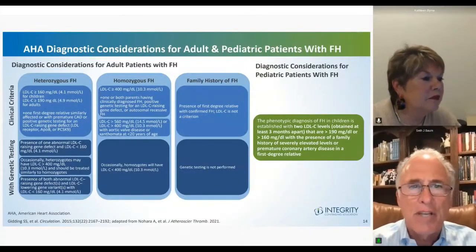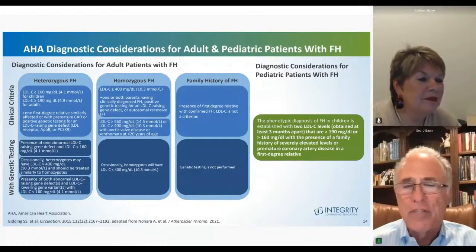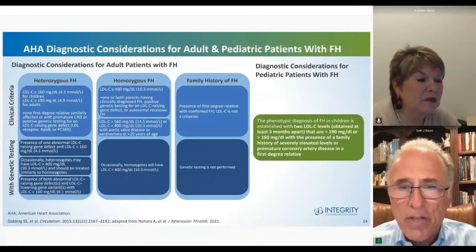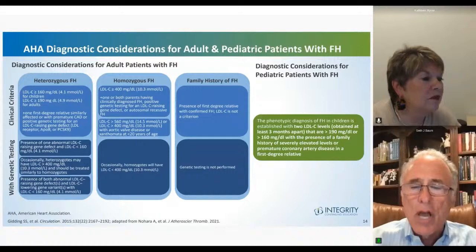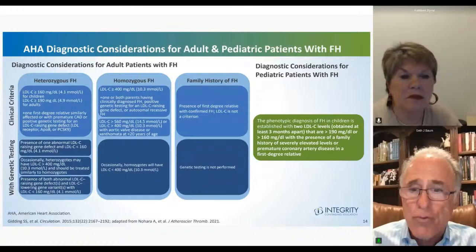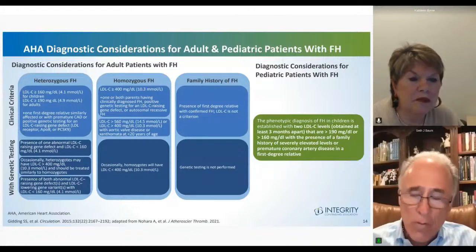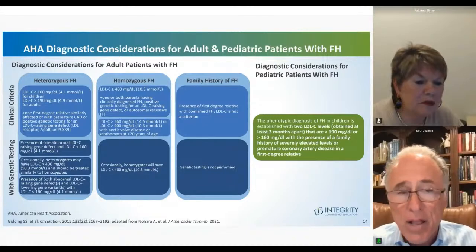Now, the AHA diagnostic considerations for adult and pediatric patients with FH are, as you may see, a little unwieldy to some degree, but just keep a couple of things in mind. You're going to look for LDL levels, and you're going to look for a family history. So LDL levels for heterozygous FH of greater than 160 in a youngster or 190 in an adult, along with a family history of either premature heart disease, which is a woman having a cardiovascular event under the age of 65, or a man, first-degree relative, under the age of 55, or very high cholesterol.